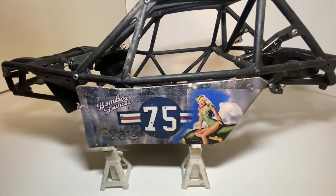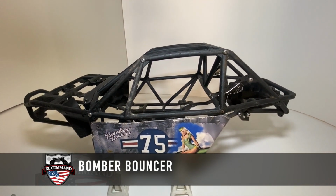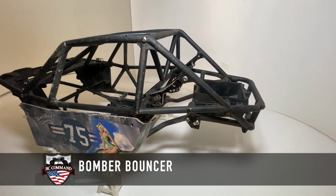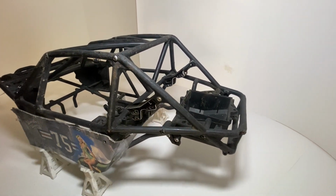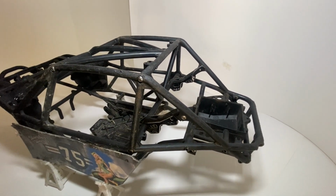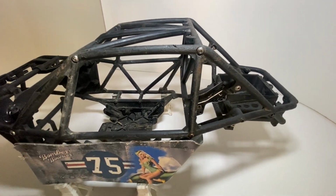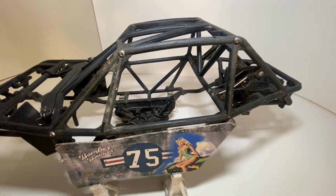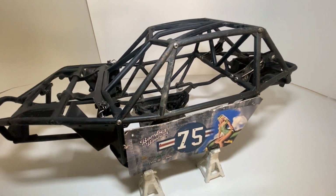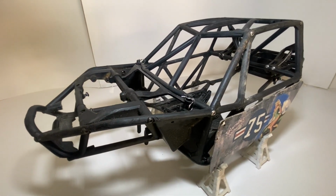The Bomber Bouncer. This rig was built when I was back in Texas. It was built on a budget initially. $500 was the cap, and we had a pretty trick rig that was raced by some of the biggest names in rock bouncing back in 2019. This thing is going to get completely torn down and rebuilt.